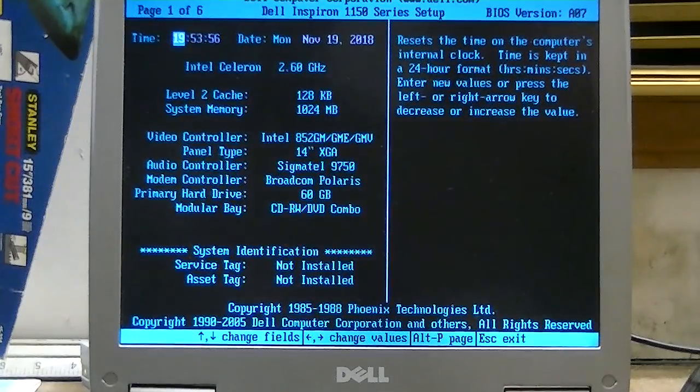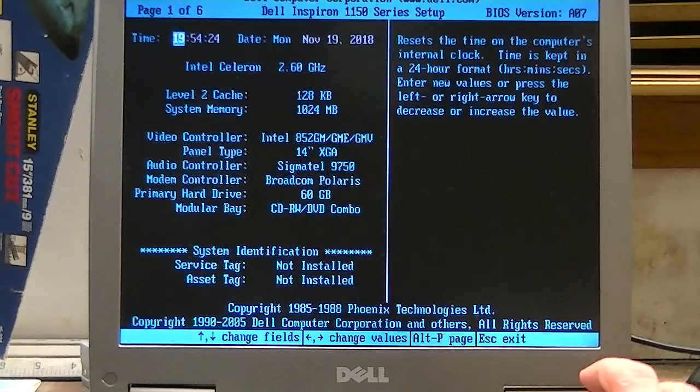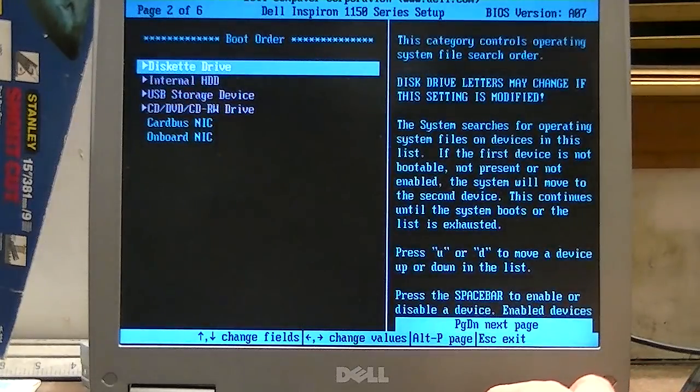Video controller, Intel 852GM video, which, as you can imagine, is really not that good, but for what I use this laptop for, and even back then, it fits the job just well. Has Sigmatel 9750 audio, very, very basic stuff there. No DOS support, unfortunately. Broadcom modem, 60GB hard drive, CDRW-DVD combo. And as you can see, this is pretty much what every Dell at the time used for a BIOS, just about.